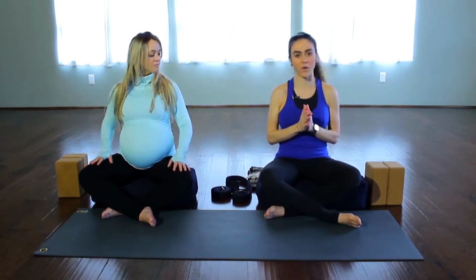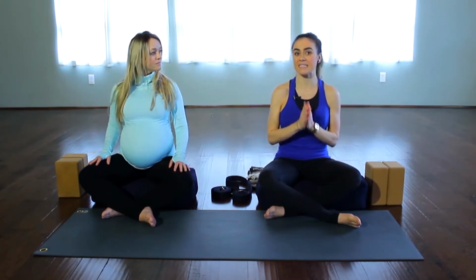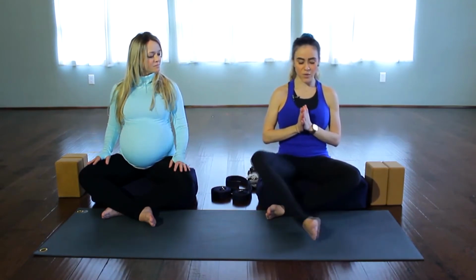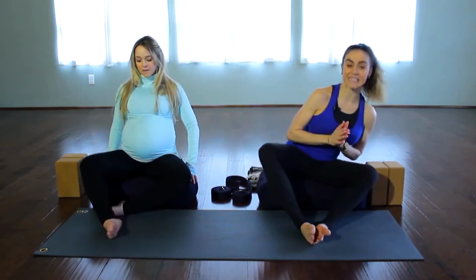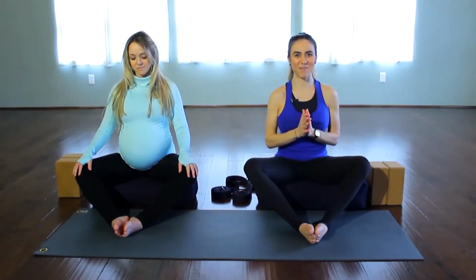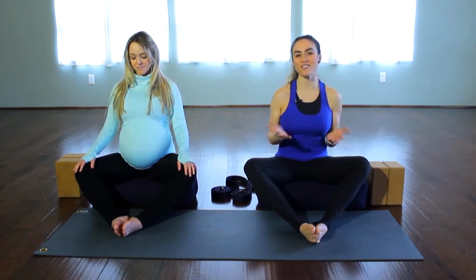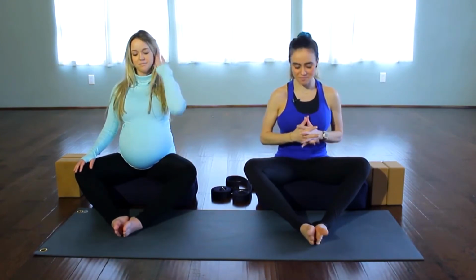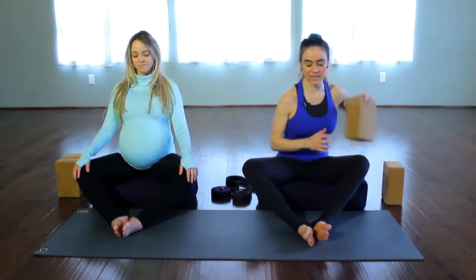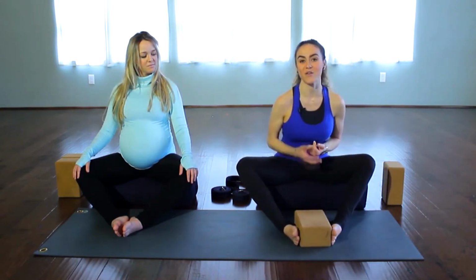So I'm going to show you one of the best poses in a seated position, and then we'll make our way to all fours. So bringing the soles of your feet together and seated on a prop. Today, Jenny and I are sitting on bolsters, and you can also sit on a block or pillows. So I'll demonstrate with a block in between the feet. This helps to open the sacrum even more.